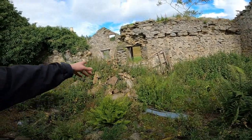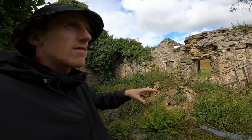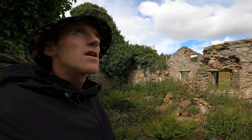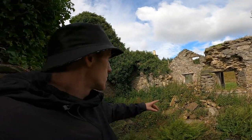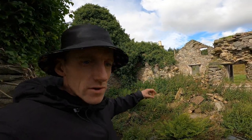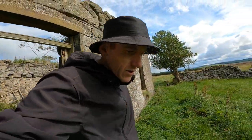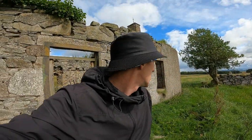This must have been where the door used to lead through to the kitchen area, and then the rest of the house, the living room and the bedrooms, must have been through here. A lot of the time with these farming houses and farming families, they would spend most of their days in the kitchen area. They would have the fire on 24 hours a day, and there would always be something cooking, or when they came in they would just sit in the kitchen rather than the living room. That was just the farming way in Scotland.